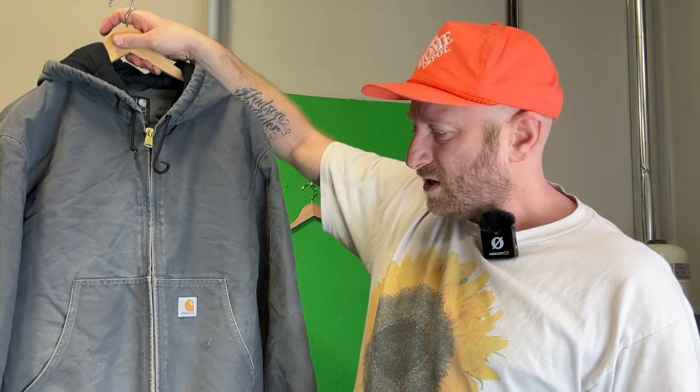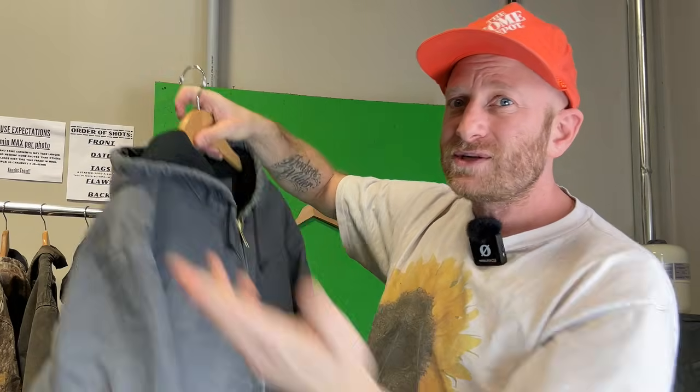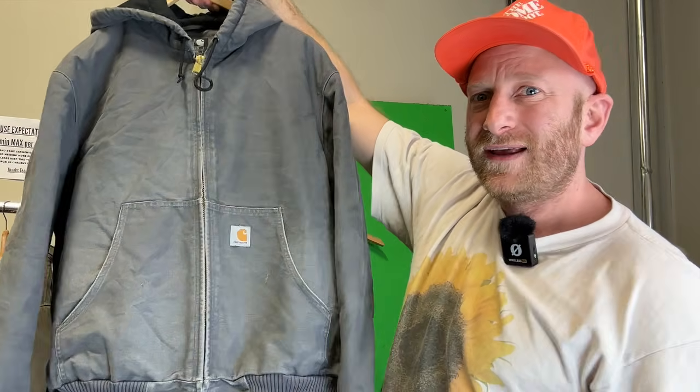This is the active jacket. Very similar, has like a kangaroo pouch pocket, a hood, which is the main differentiating factor, ribbing. It's just a good, easy, wearable, classic jacket. Everybody's got one. And actually I have a couple, and I don't even wear Carhartt that much, but I have like an orange one of those. It also is one of the jackets that comes in the most colorways, I would say.